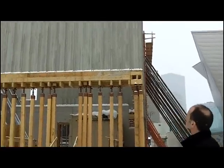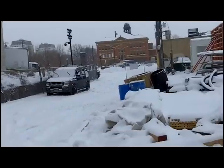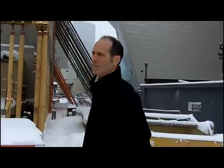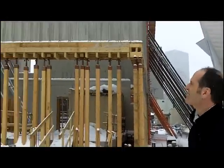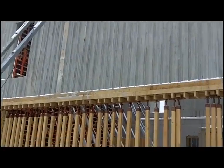This is Culture Girl, and I'm here at the site of the new Clyfford Still Museum in very snowy Denver. And with me here, and we're right next to the Denver Art Museum, the Daniel Libeskind addition, is Dean Sobel, the director of this new facility. Dean, tell us what we're seeing here, and tell us about this unusual looking concrete that is going to be the skin of this building.